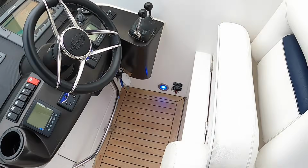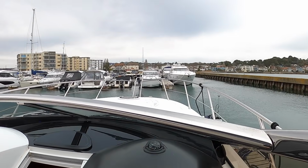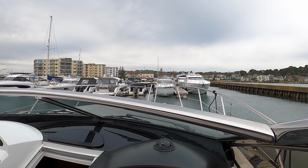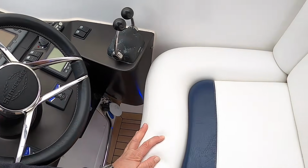So lift bolster seat, as you can see, it's in the lift position at the minute. That means you can stand here, means you can lean back against that. You've got a great view out across the front of the boat, and it's a great place to drive the boat from. But if you're cruising longer distance, you might want to drop that seat down, so that just does that.